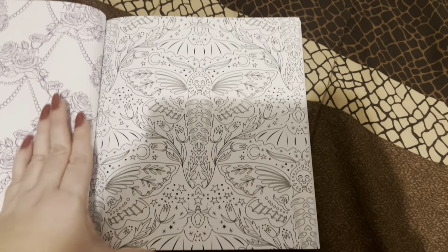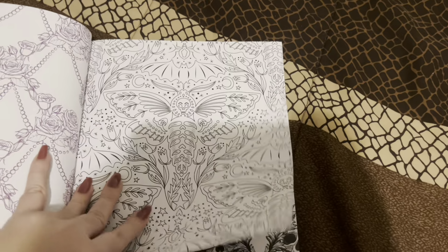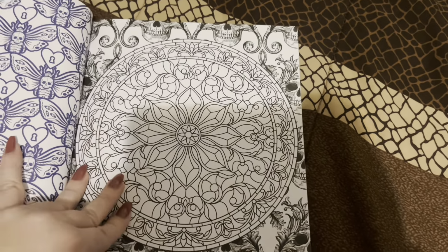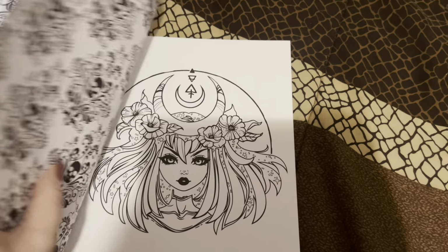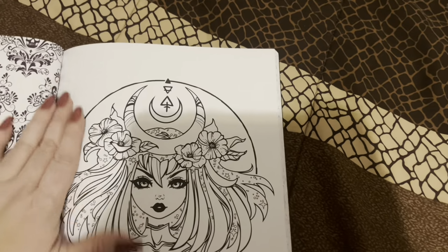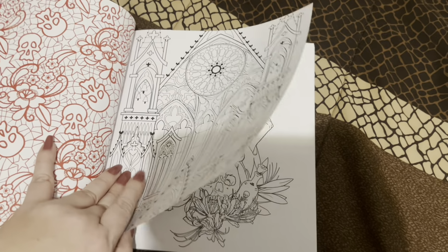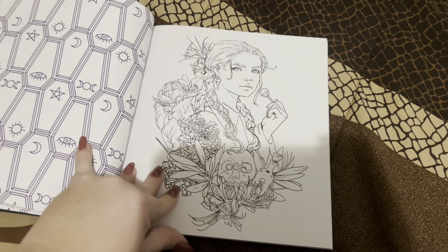I feel like this page could overwhelm me, because there's so much on it and I don't know where to start, but maybe not too bad. Because I always feel like I have to finish a coloring page in one setting. I don't know why, but I know it's okay if I don't finish it in one setting. Or if it takes me a few days to finish a page, it's okay. It's not the end of the world.